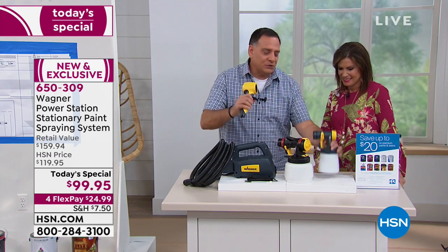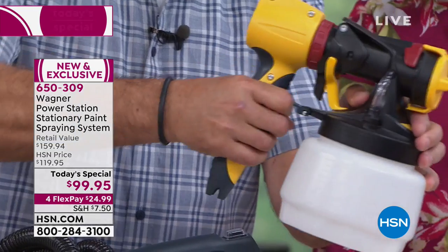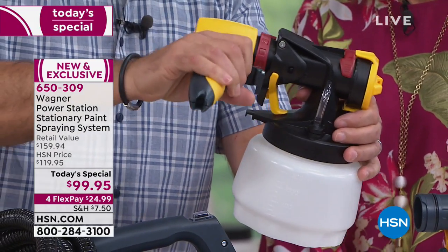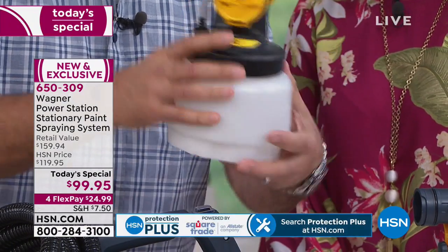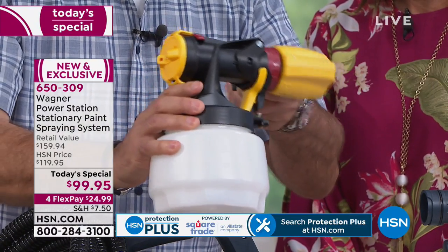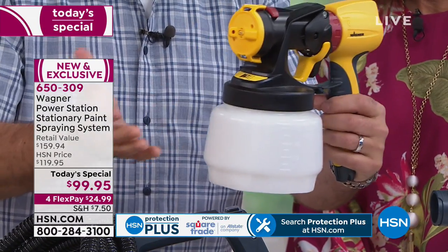The handle just switches from one unit to the other very, very simply, and I'll show you that in greater detail in a moment. Maybe you could do it in slow motion. That was, I think I blinked and missed it. Look at that. This is called the lock and go system. All you do is press here, the handle pops off. You can switch it to the other one to switch it to a different paint. Look at that, how simple it is to do.